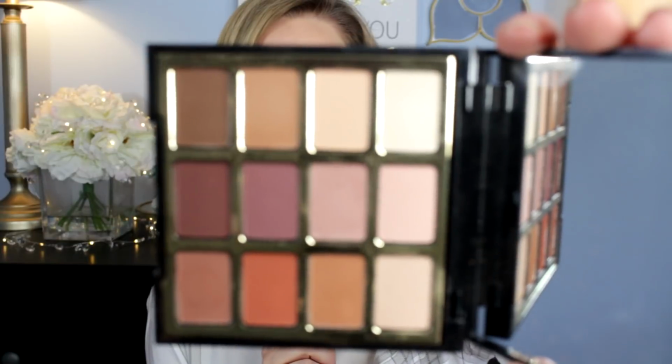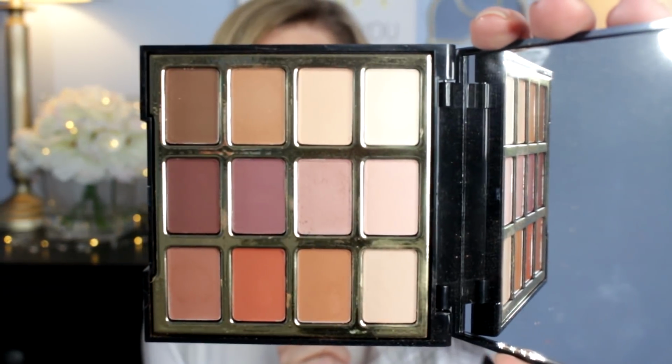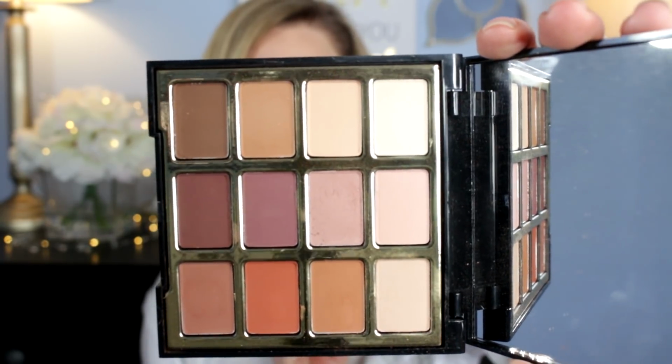So these are the mattes, and I will zoom that in because it does have cool, neutral, and warm tones. Also, the compact is just nice. Like the mirror, if this was in a hotel room, you know how the mirror is crappy and there's not enough light and you go to the window, if I had to use this to put my makeup on, I would be fine.